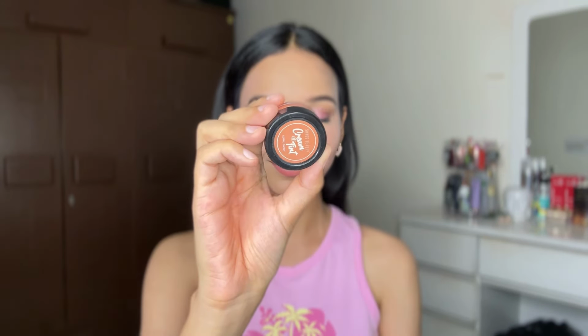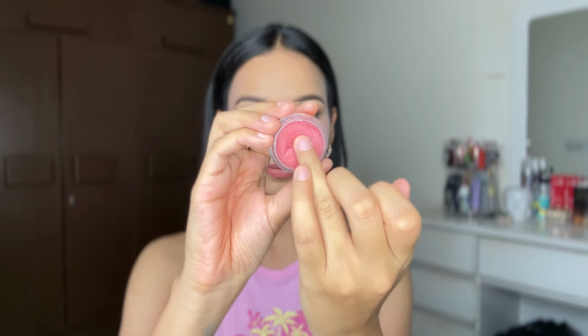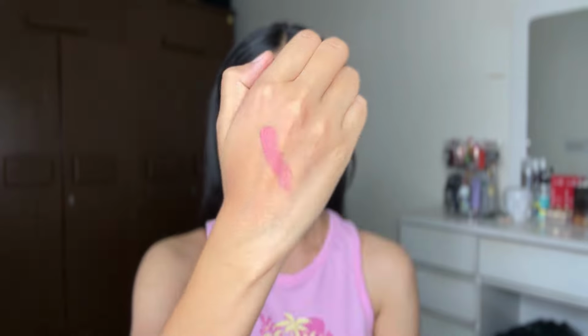I love this product so much that I have got myself 2 shades in it. The product comes in a pot-like container and one swipe of it can give you good pigmentation. Blends easily, does not feel heavy on the cheeks and gives a completely matte finish.